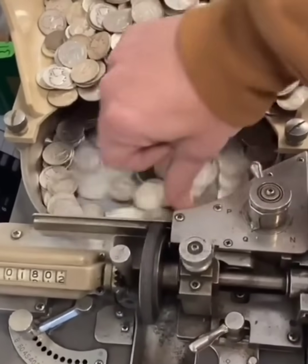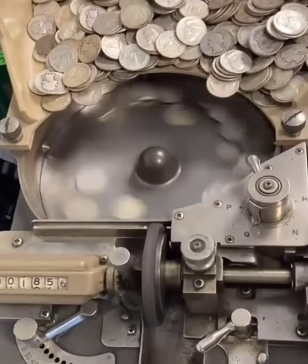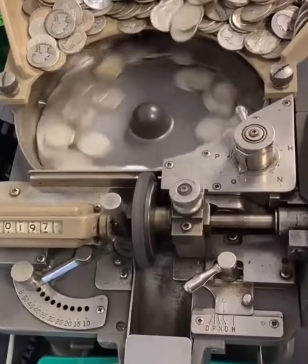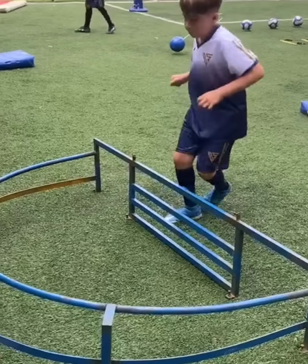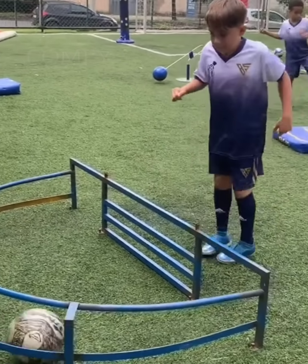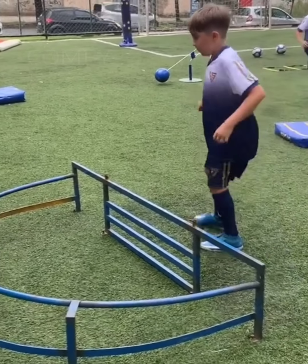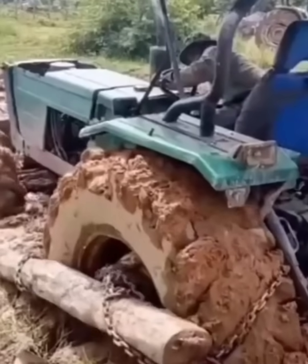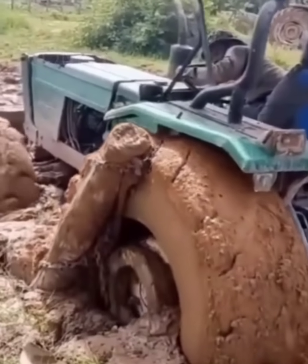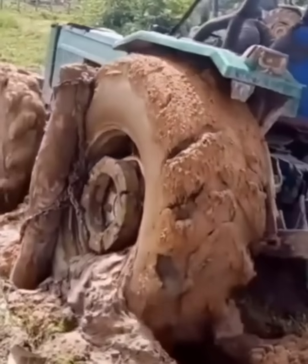This is a high-speed portable coin counting machine that can count 1800 coins per minute. A specially designed football training system that is useful for beginners. A wood log fastened on a tire rim helps a tractor to come out from swamp.